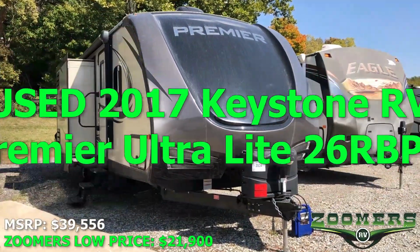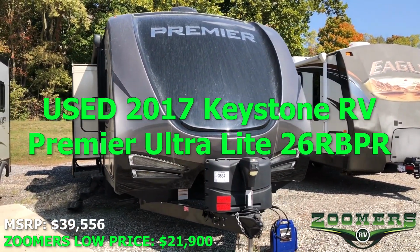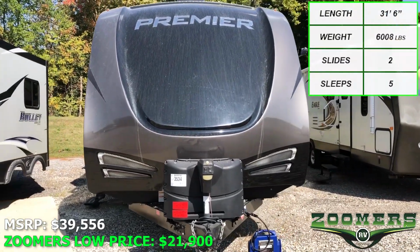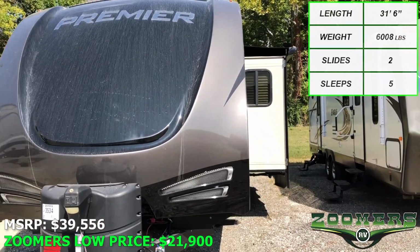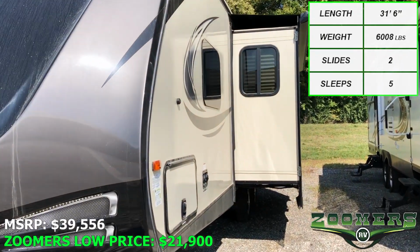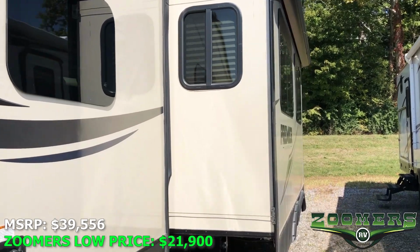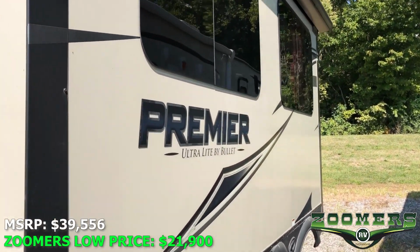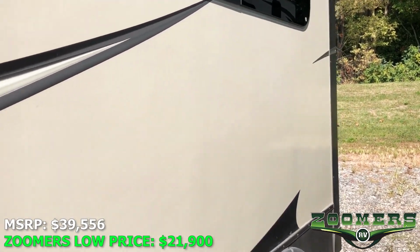This is the used 2017 Premier Ultralight 26RBPR. This 31-foot, 6-inch travel trailer has 2 slides and sleeps 5 people. It weighs in at just 6,008 pounds. You can see we have a slide topper over here. In the center living area of this camper, there's opposing slides, which gives you a great sense of space.